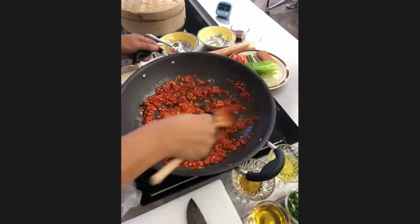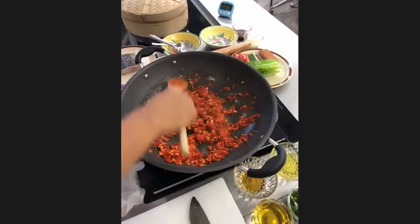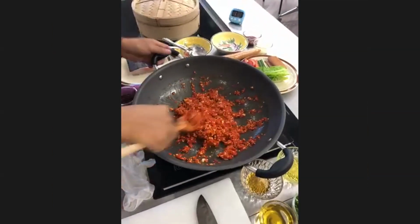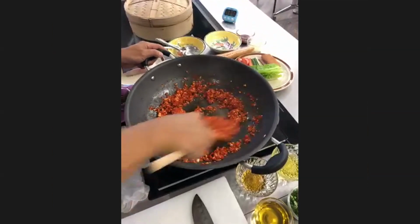Chef, we have a question. Where can we buy the green Sichuan peppercorn? You can find it in the market. I believe some Sheng Siong outlets can sell it. Okay, Sheng Siong can find it.